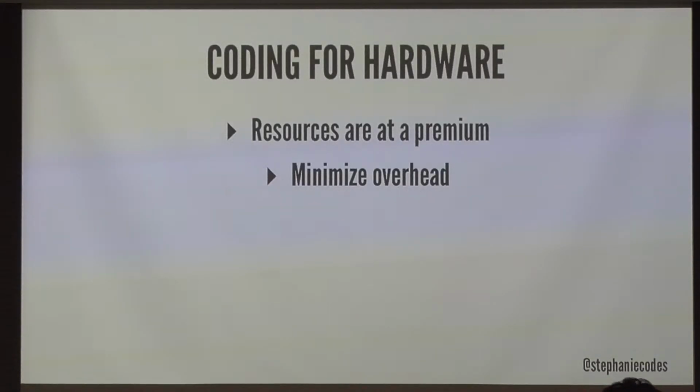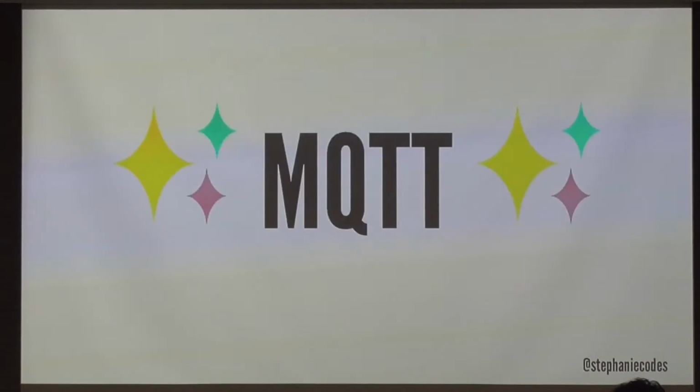So coding for hardware, these are small boards that I'm using, and they don't have a lot of resources. And because I wasn't communicating between a browser and a server for my hardware, maybe I didn't need that extra overhead that is required of HTTP. I really need the bare minimum, but easy to implement and understand messaging library. And that's what I found out about MQTT.